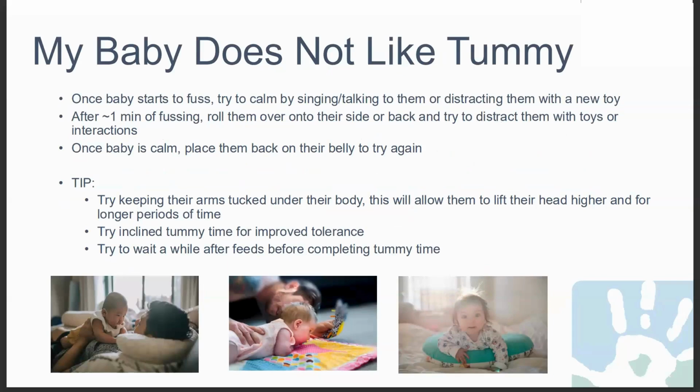One tip that we have is to try to keep their arms tucked under their body. You can see that especially in the picture in the middle. This will allow them to lift their head higher and for longer periods of time. Additionally, you can try incline tummy time, such as in the picture on the far left and on the far right. And you can also take a little extra time after eating before you do your tummy time so that the baby has some time to digest.